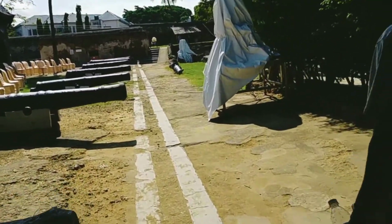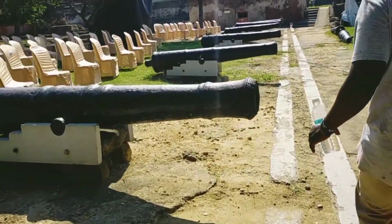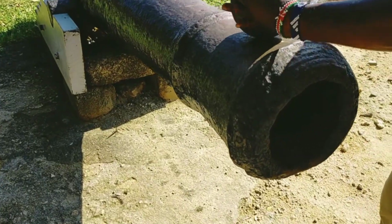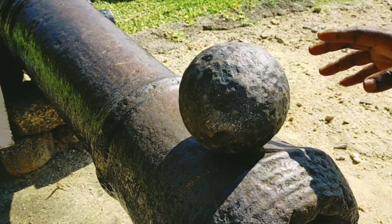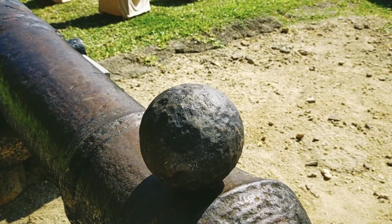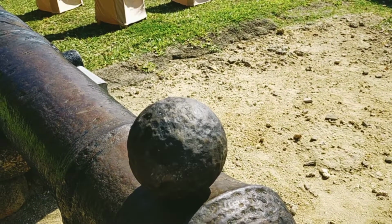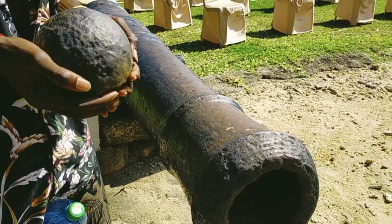So the cannons were placed right beside the watchtowers, but they were later on moved here for the sake of visibility while tourists visit. So guys, this is how the bullet looks like. It is round in structure and so heavy. The bullet could be placed at this front hole, and then at the far end at the back they could place the gunpowder and light it up, and the force released from the gunpowder could push this bullet, and then the bullet could hit the targeted ship. Mostly these cannons were placed beside the watchtowers.